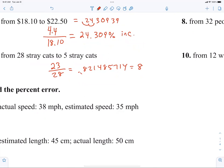No, you would move the decimal first. So it'd be 82.149%, something like that. Do you agree with that? Yeah. That's what I want from everybody. Everybody's good?